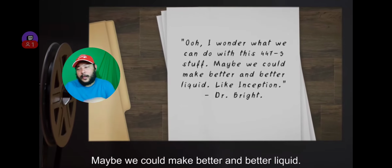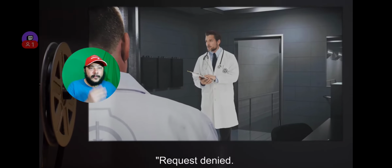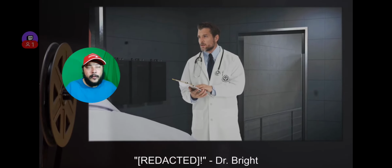Dr. A. Clef: ooh, I wonder what we can do with this 447-3 stuff. Maybe we could make a liquid that helps people all around the world, as long as there are no dead bodies. Bright: request denied. We're playing with forces we don't understand here, Jack. Oh, that was Jack Bright. No wonder.